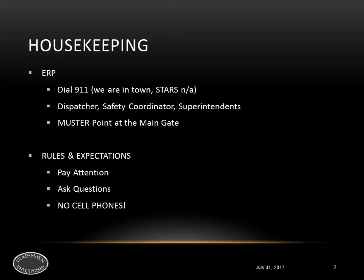In the event of an emergency, call 911. Notify the dispatcher, the safety coordinator, or any superintendent that's on site at the mod yard. Our muster point is at the main gate where you came in.